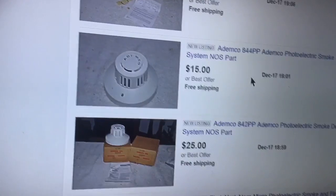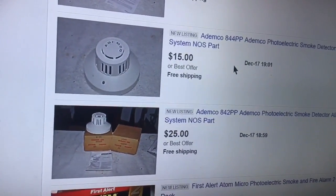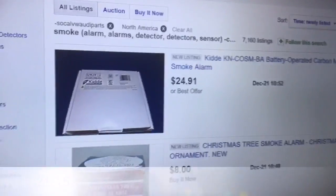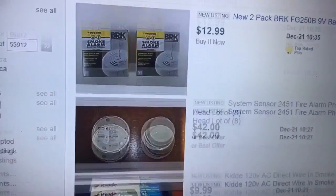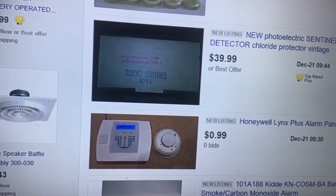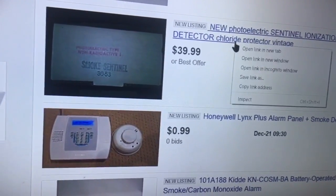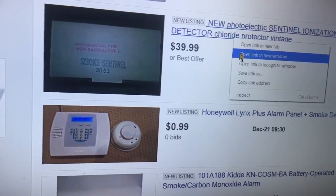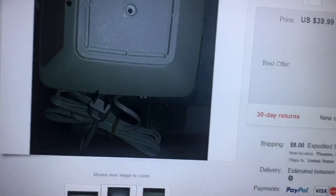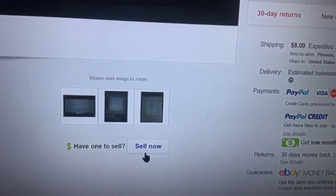There's another one of them. Oh wait, that's an Indemco branded rebrand. That's cool. Alright, it's the 21st. Here's a smoke sentinel. 50, 50, 30, 53. Yep, one of those. Only 3 pictures though.